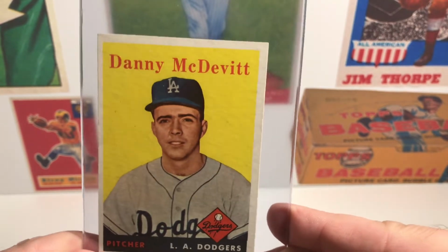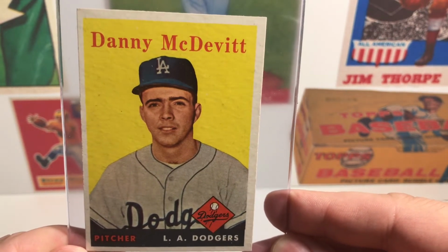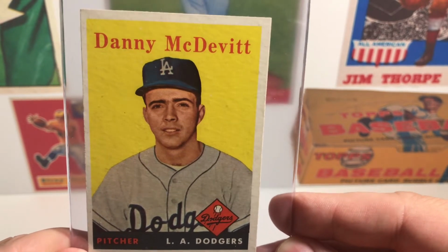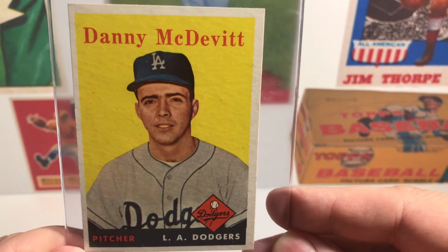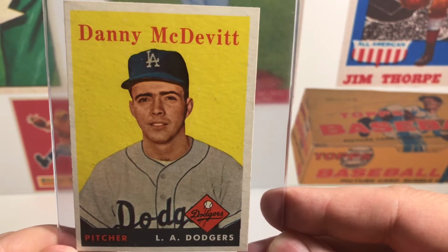I have this, which is a 1958 Topps Danny McDevitt. He was the last winning pitcher at Ebbets Field. He pitched a complete game shutout that day and also pitched the last pitch at Ebbets Field.